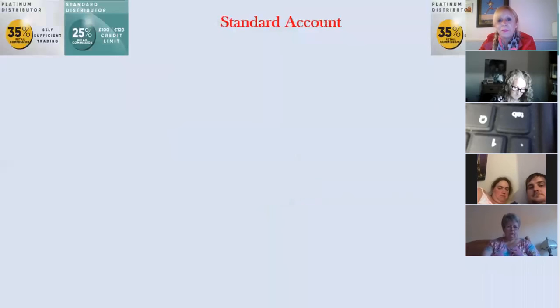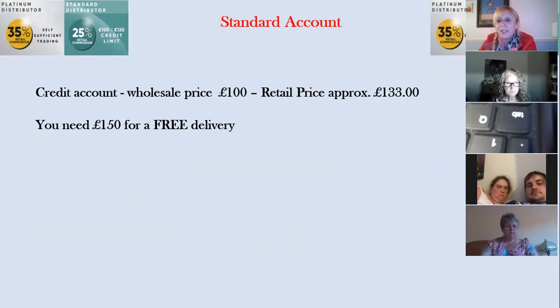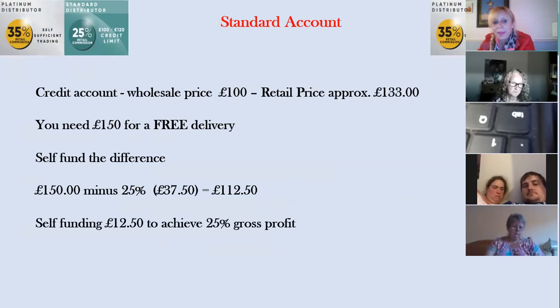Now, it may seem impossible, but let's look at the standard account. You get a credit of £100, and that's a wholesale price of approximately £133, which is not enough for a free delivery. Therefore, for a free delivery, you are going to self-fund the difference. And the difference is only going to be £12.50: £150 minus 25% is £37.50, which equals £112.50. You would need to self-fund by £12.50.